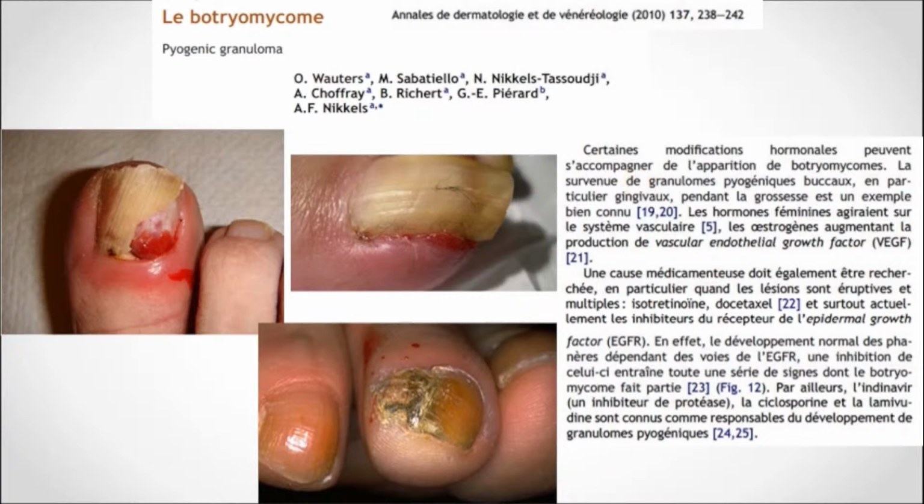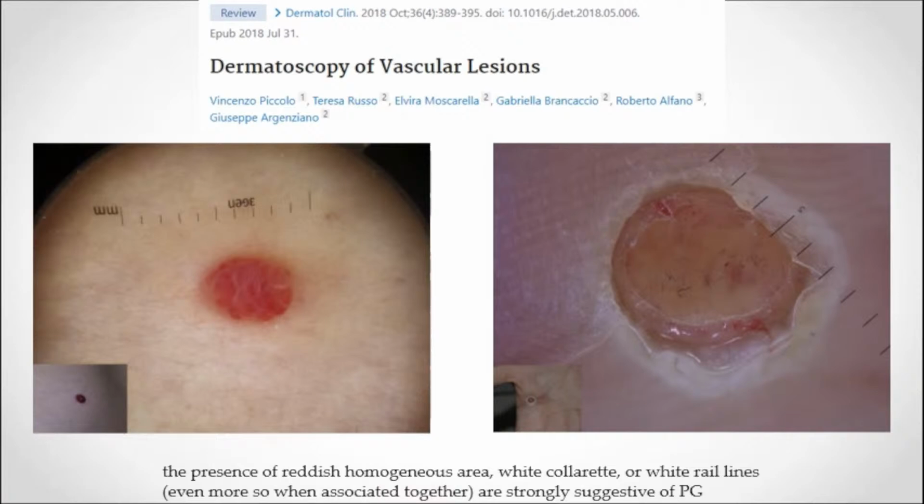As you know, a pyogenic granuloma beneath the nail plate usually presents with granulation tissue, oozing, and sometimes pain. Trauma usually precedes the appearance of the lesion, but many medications are involved, and sometimes the traumatic factor is missed, not reported, or nonexistent. Here you see the dermoscopy of two pyogenic granulomas on the skin, with red clots and white lines, and this proliferation with a very suggestive keratotic collarette around the lesion.